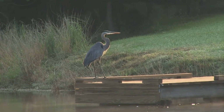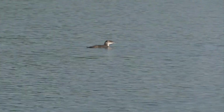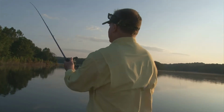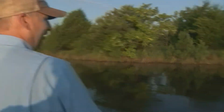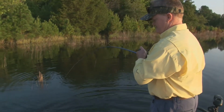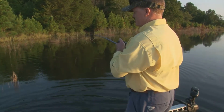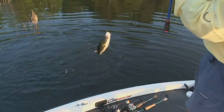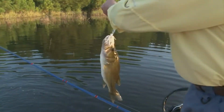The Trace by far, especially during the winter, was my favorite lake to fish. There you go. He's strong. Another good healthy fish.